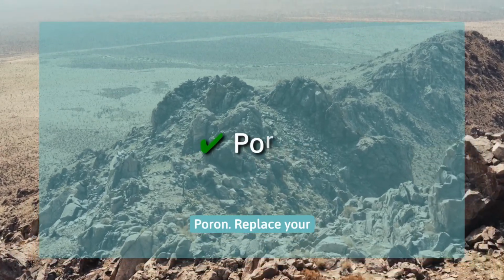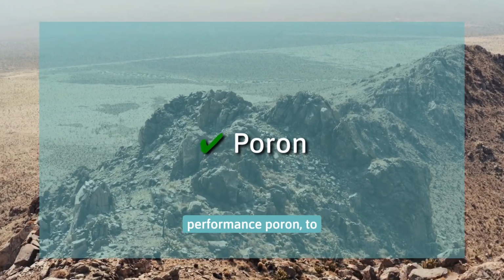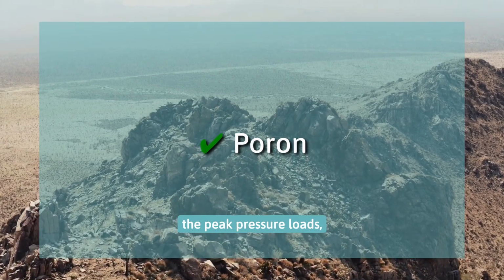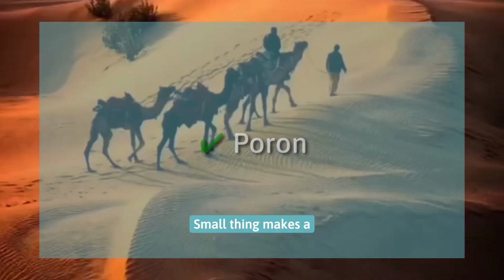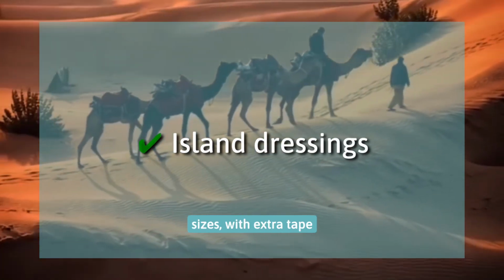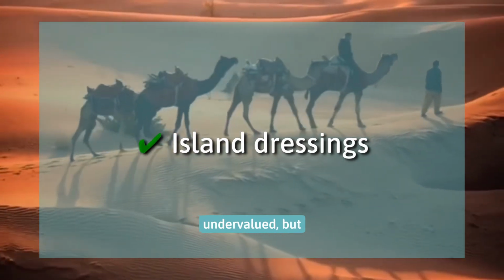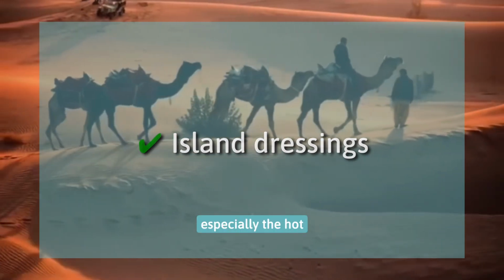Pour on. Replace your insoles with high performance pour on to increase that shock absorption and reduce the peak pressure loads under the balls of the feet. Small thing, makes a massive difference. Island dressings of various shapes and sizes with extra tape to secure the skin. These are such an undervalued but essential dressing for all stages of blisters, especially the hot spots.